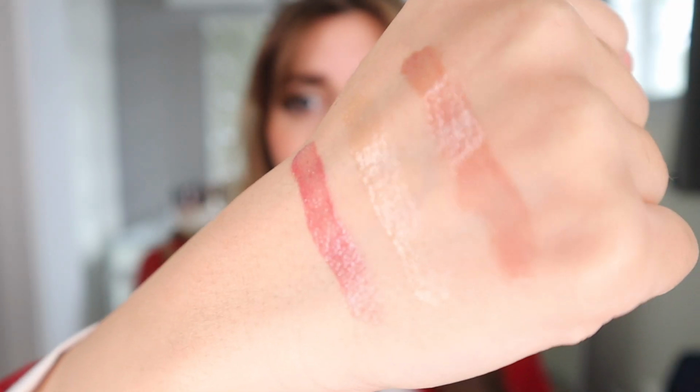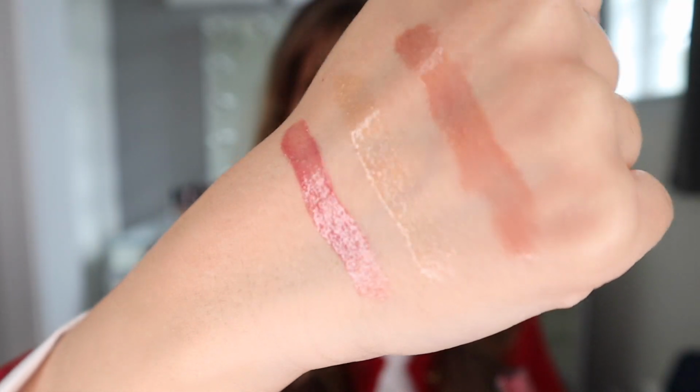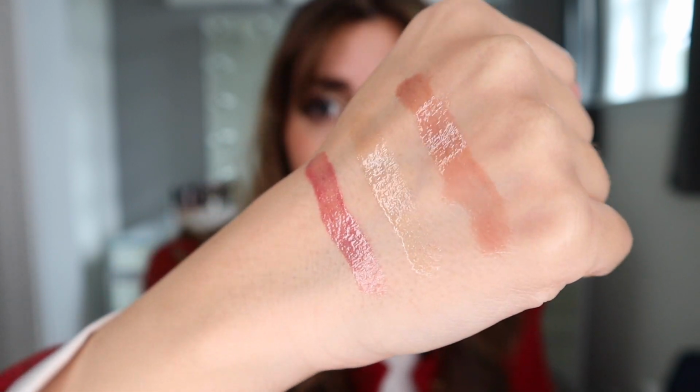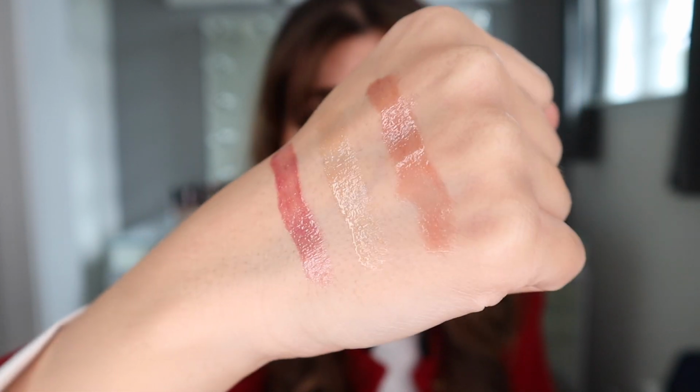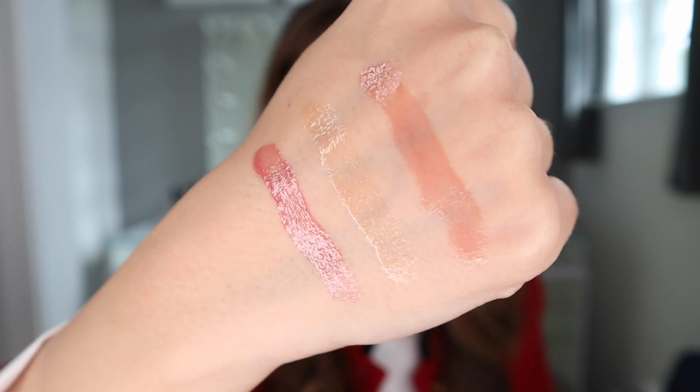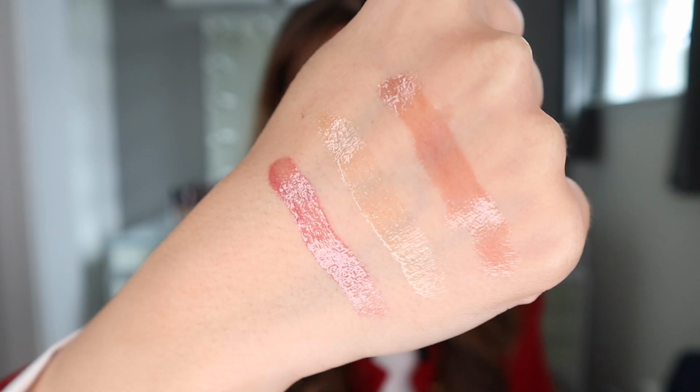Here's all three. And as you can see, number 119 is the most pigmented out of all three. All of them are very wearable and so pretty. I can understand why this set constantly sells out every year and is the most popular.